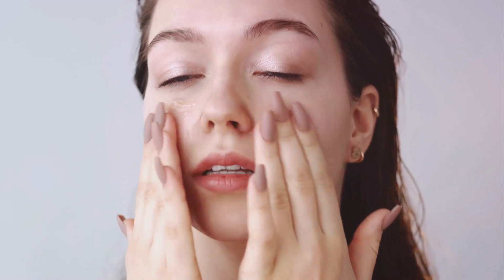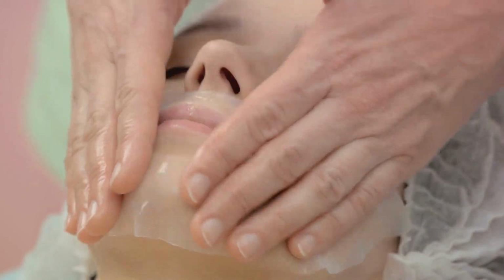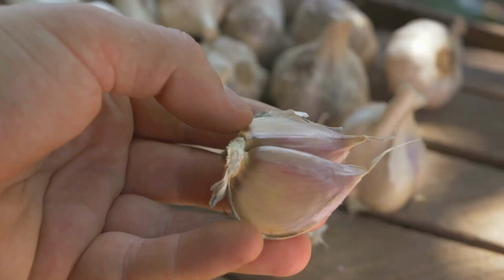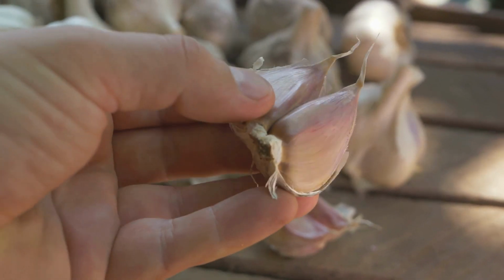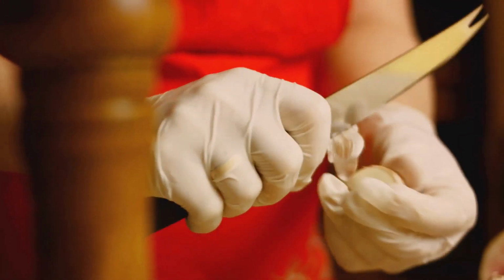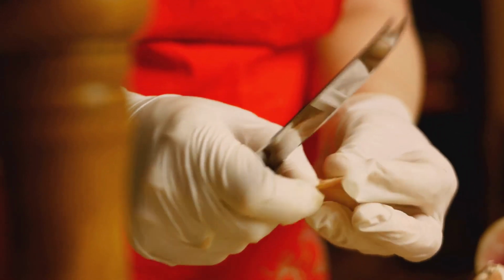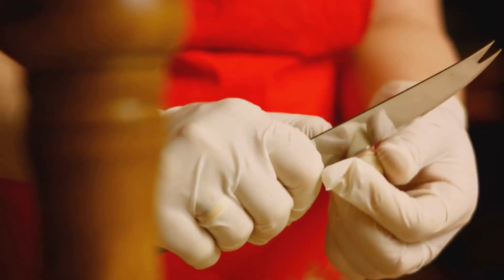The best part? It's all natural and cost-effective, making it a far healthier and affordable option than the expensive, chemical-laden creams and lotions that promise similar results. Moreover, the star ingredient of our cream, garlic, is a powerhouse of antioxidant properties. It not only aids in reducing wrinkles, but also gives your skin a fresh, radiant glow. Think of it as your skin's best friend, fighting off the damaging effects of aging and environmental stressors.